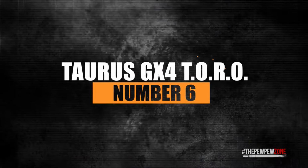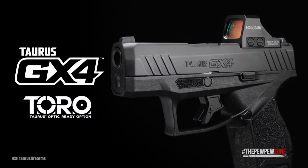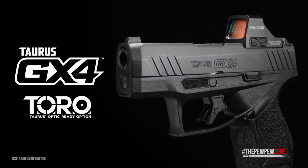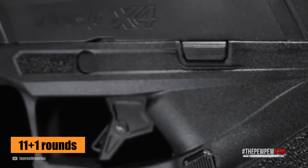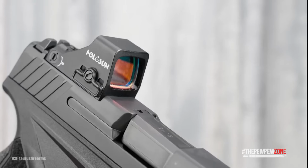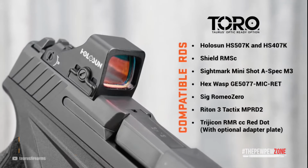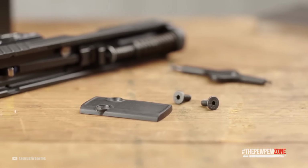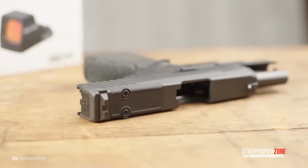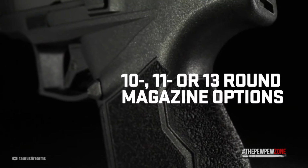Number 6, Taurus GX4 Toro. The Taurus GX4 Toro is a micro-compact handgun chambered for 9mm. It has a capacity of 11 plus 1 rounds, and it comes optics ready. Toro stands for Taurus Optic Ready Option, which allows mounting a wide variety of red dots. All of this can be had for an MSRP of $449.99. If you do not want to install an optic, it comes with a flush mount slide cover plate right out of the box. Besides the 11-round magazines, there are 10-round compliance options and 13-round extended magazines available.